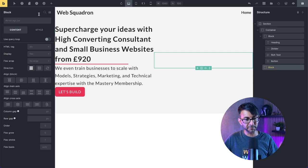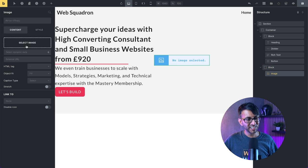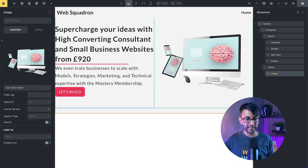Now, into this block, we're going to add in an image. It says no image selected. Seriously, don't worry about that. Just click on it and now go and pick your image. And I'm going to go for this image here. This is a 1000 by 1000 pixel. It's 50 kilobytes. Now I'm going to insert that image.